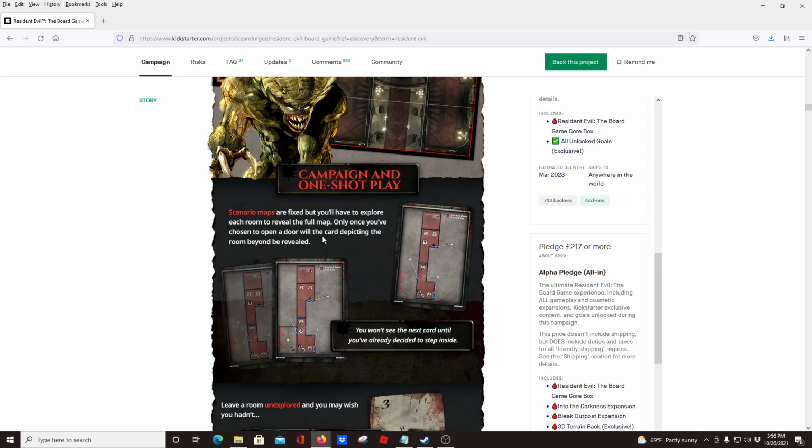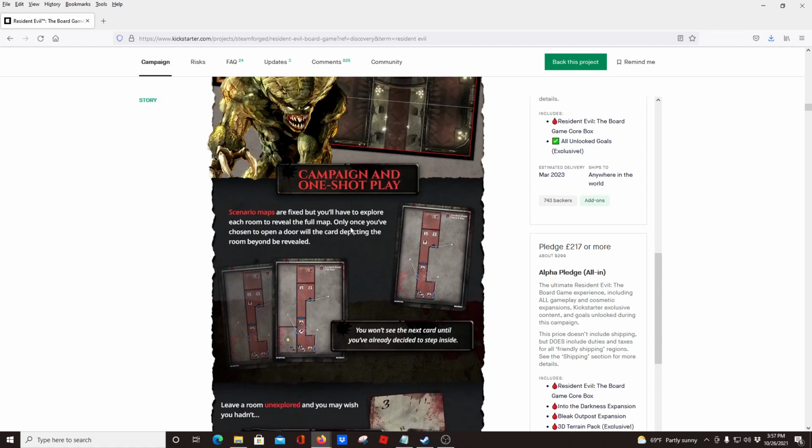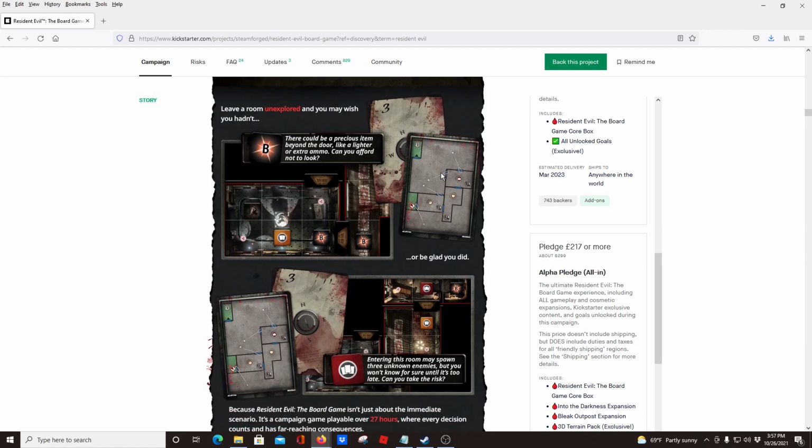Campaign and one-shot play, scenario maps, just like they had in the previous games. "Once you've chosen to open a door, will the card depicting the room beyond be revealed?" Wow, cool. So, stuff like that we've seen before. Now, this is a little bit different in the fact that the map, I think, was generally laid out. I know in 2 it was laid out. In 3, the Mercenaries mode, it was randomized, which I really think gives that one so much more replayability. Very, very cool. This might give this one a little replayability if it changes. But if it's always going to be the same thing, then you're probably only going to get 1 or 2 plays out of it. Which, again, I think the cost is a bit much.